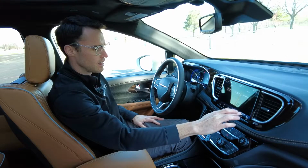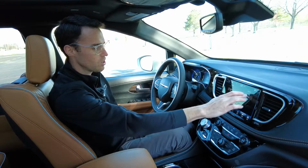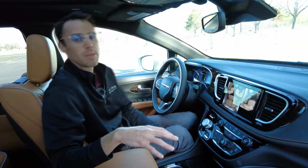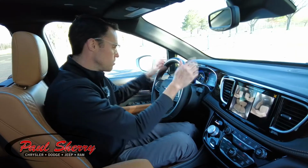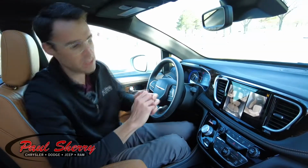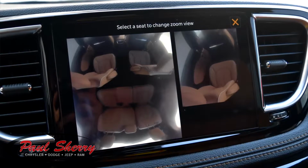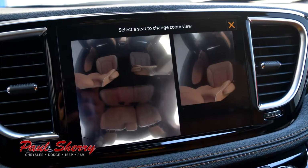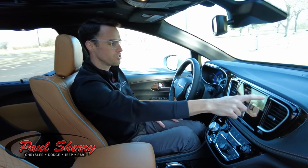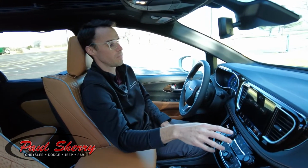This has a lot of cameras on this. So first, let's check out the FamCam. The FamCam is something new to the Chrysler minivans. What it does, instead of you as a driver looking around and seeing what the kids are doing, you can just click the FamCam button and it's going to show you what every person is doing in all rows of the seating here. So it's just a camera. You can look right on your screen here to check out what's going on.